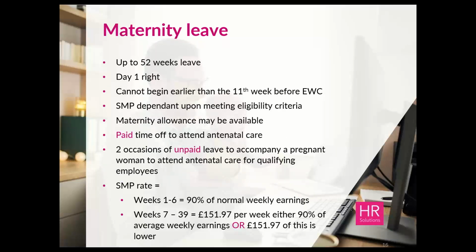And when we look at maternity leave, this statutory entitlement entitles pregnant employees to take up to, again, 52 weeks, and that's regardless of the length of service. Maternity leave can't begin before the beginning of the 11th week before the expected week of childbirth. Obviously, unless the employee gives birth prematurely, of course. Now, pay is dependent on meeting certain eligibility criteria again, and if an employee isn't entitled to the statutory maternity pay element, then they may be able to claim a maternity allowance directly through the government.